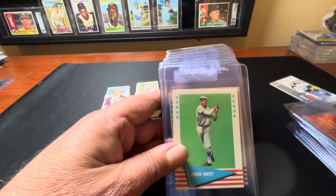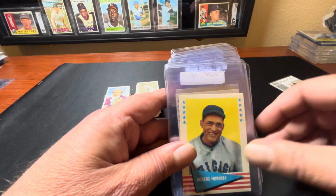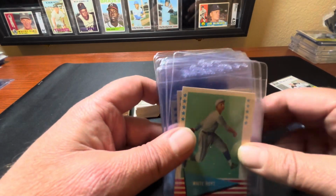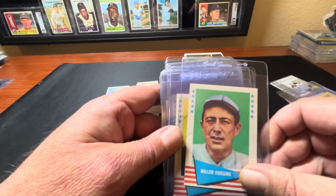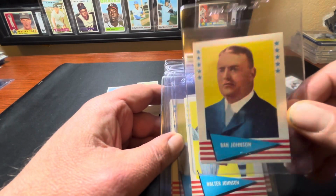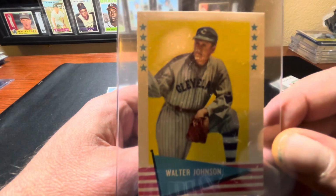Lefty Grove. Chick Hafey. Jesse Haines. Gabby Hartnett. Rogers Hornsby, there's one of the bigger guys. Waite Hoyt. Carl Hubbell, one of the better older pitchers that'll be hard to get other places. Miller Huggins. Ban Johnson, another front office guy, I'm guessing. Walter Johnson, there's actually one of the bigger pitchers. I didn't actually know I had that, so that's a good one. I got Walter already.